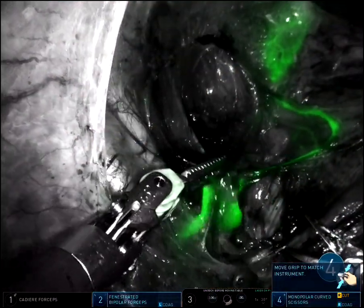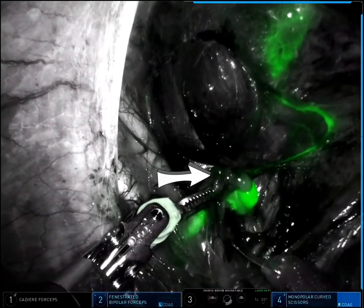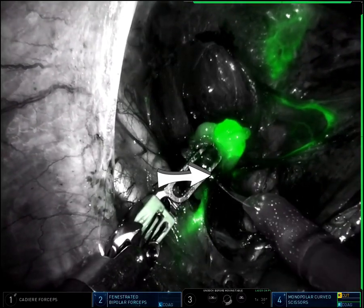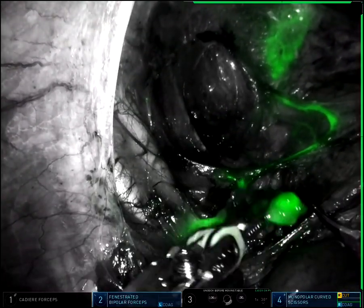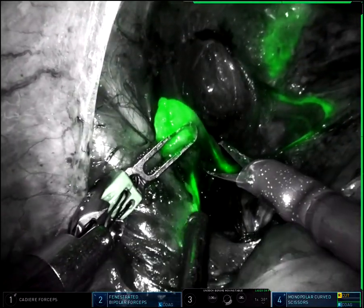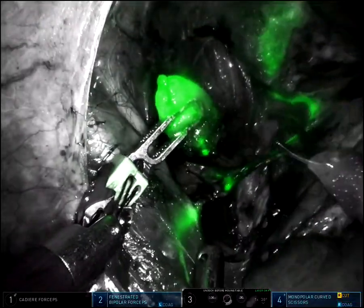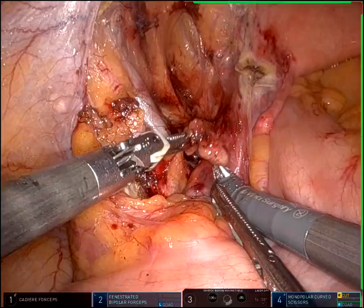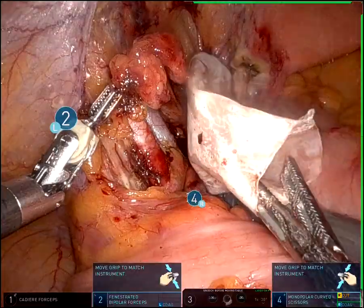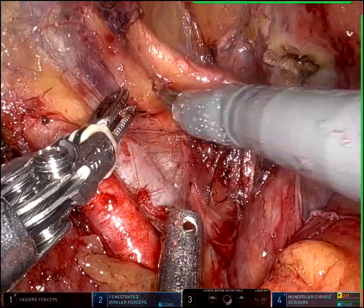Here you can see the ureter with the sentinel node, afferent tract and efferent tract, and the efferent tract is going more above. Here we got it at the internal iliac artery level, just below the bifurcation of the common iliac. I have cut the sentinel node, and again I will put it in the glove bag to avoid any spillage of cancer cells, if any.